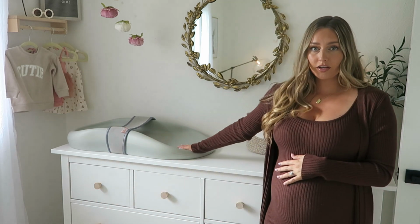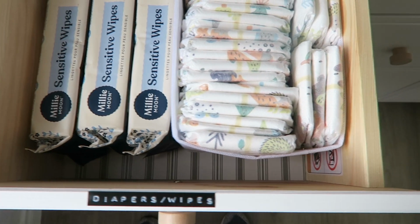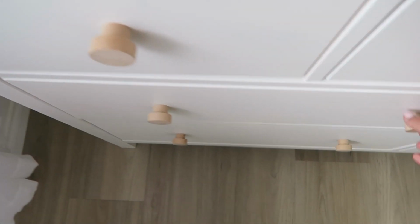And of course in the middle of the night, I don't want it to feel too cold for her, so if it's a super cold night, I'll put a blanket over it or a burp cloth or something to make it more cozy. But just in general, I really like that. I love that there are so many drawers and different size drawers in this dresser.